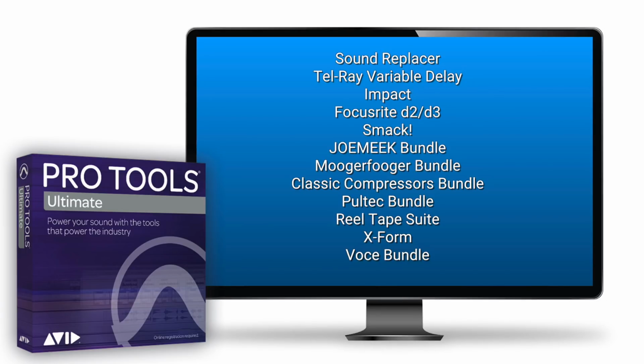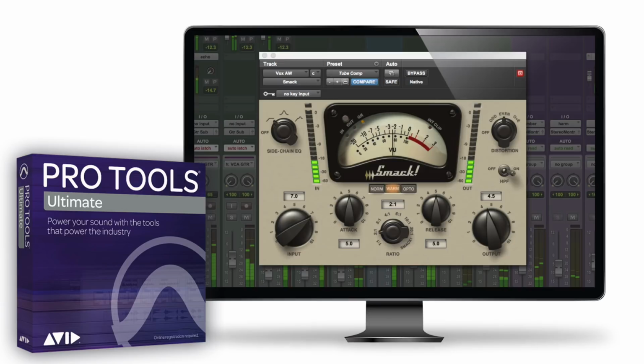Fair enough. I'm kind of struggling on this category a little bit, actually. I think it's between Smack and Impact probably. Now Smack, I've always found looks better than it sounds. I think it's not, and it's very easy. And it's always annoyed me that it seems very, very easy to clip. Yes. It's helpfully got a clip light, but that clip light's almost permanently on regardless of what you do.